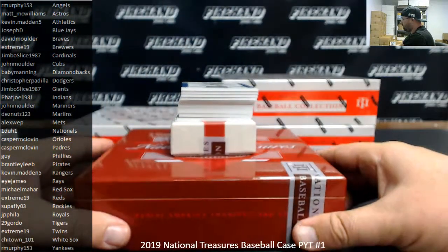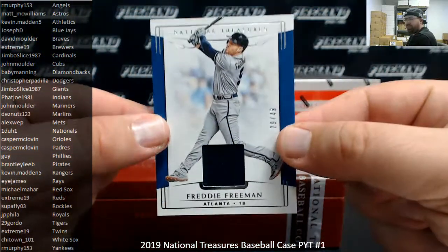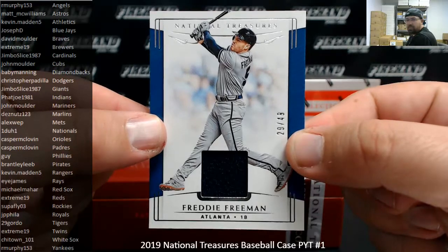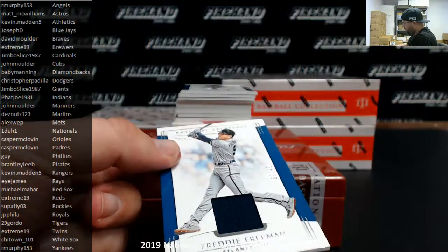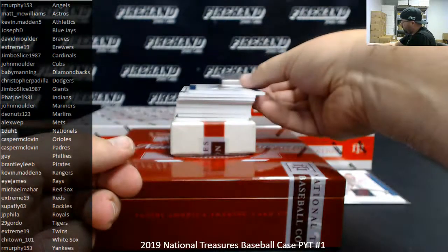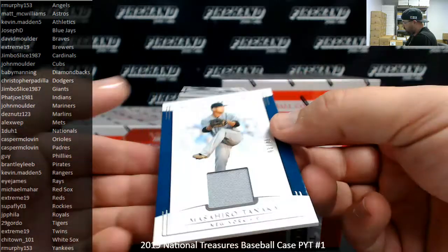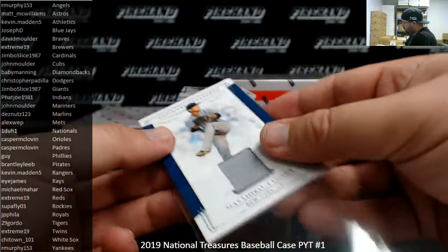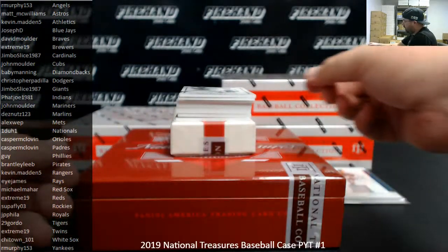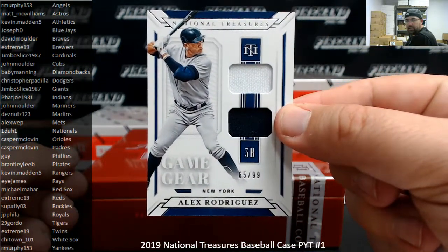All right, guys, good luck. We're going to start off with a base jersey number to 49, Freddie Freeman, Atlanta Braves. That's going to David Mulder. Got another base jersey number to 49 for the Yankees, Masahiro Tanaka, going to R. Murphy. That's 3 of 49. Got a dual Game Gear relic number to 99 for the Yankees, A-Rod, going to R. Murphy.